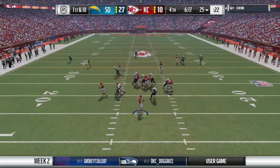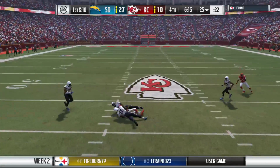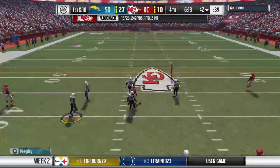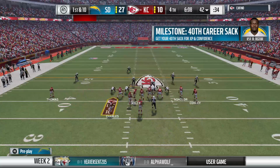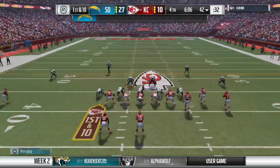They go back to the air here after the INT on the last drive. Oh, look at Thomas wide open. It's a gain of 17 that time. And that'll be good for a KC first down. And now they're in the hurry-up.